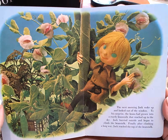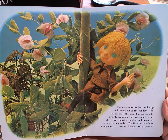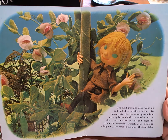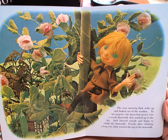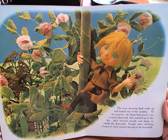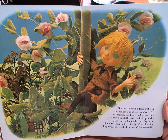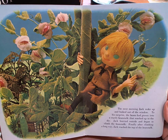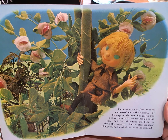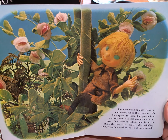And for all of you that know the story, you can imagine what comes next. The next morning, Jack woke up and looked out the window. To his surprise, the beans had grown into a sturdy beanstalk that reached up to the sky. Jack hurried outside and he began to climb that beanstalk. Finally, after climbing a long, long way, Jack reached the top of the beanstalk.